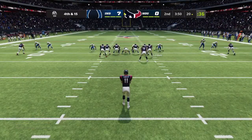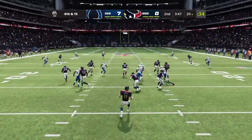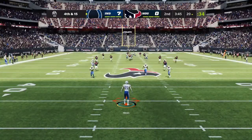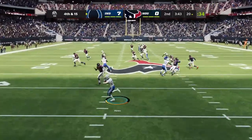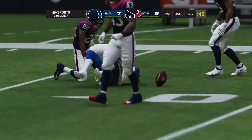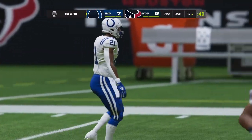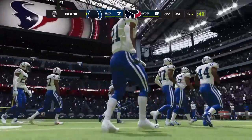Here's Cameron Johnston now as the drive goes backwards, so he's on to punt it away. His first punt, 48 yards. This one looks equally as good. That'll be a 41-yard punt, just 1 yard on the return. And the Colts will go on offense here, 1st and 10.